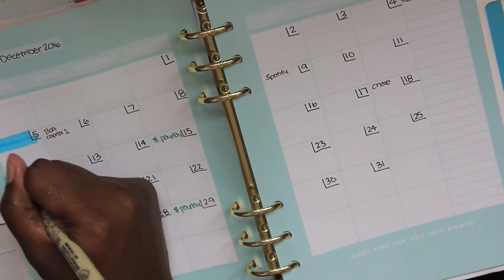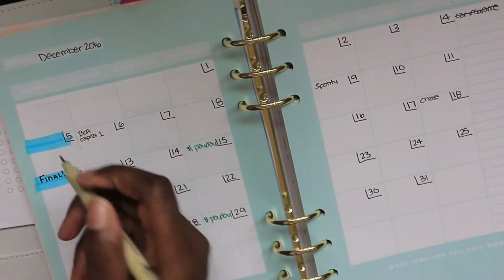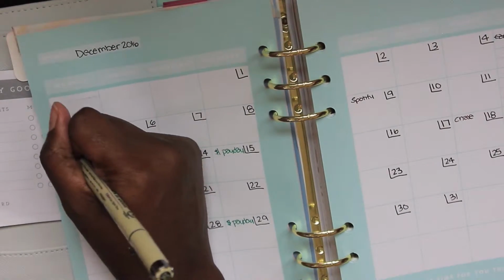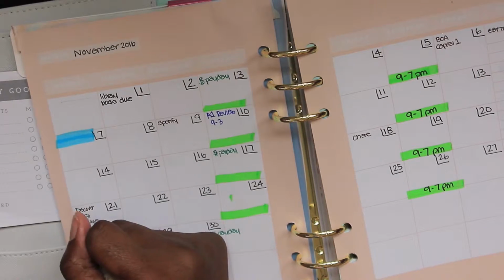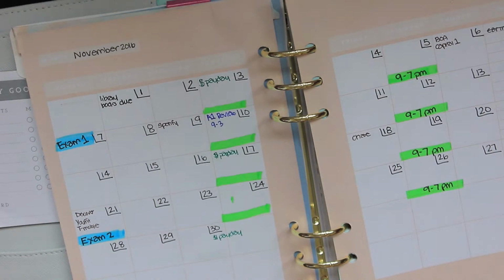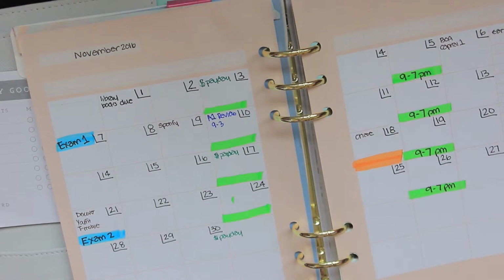Now I'm highlighting my exam days in blue. We have exams every other week, except in December, where in the last 2 weeks we have exam 3 for the class, and then the final for the class is a week after. So yeah, that's fun. Not really.